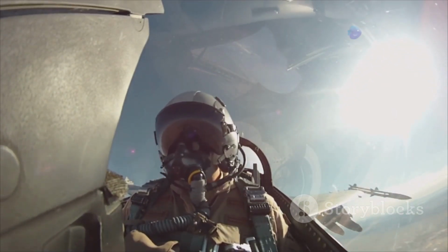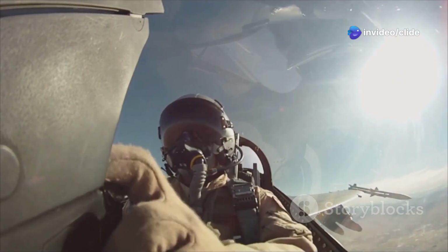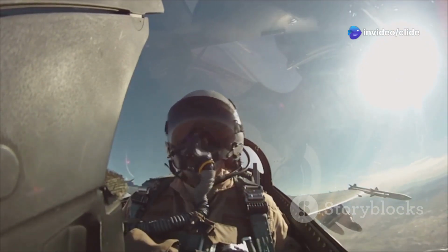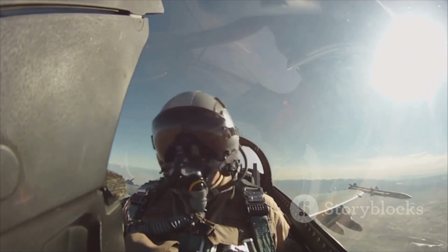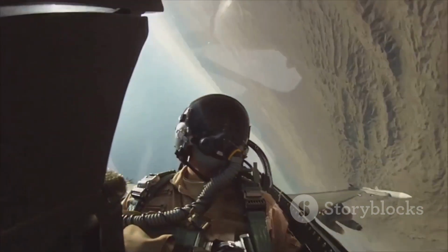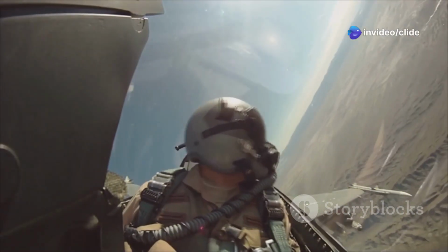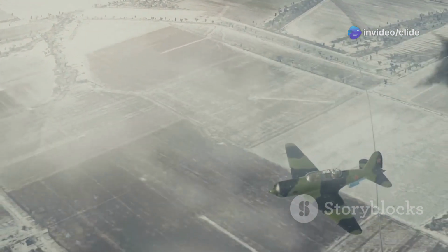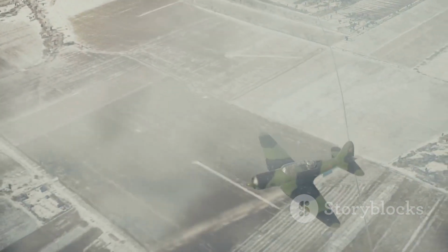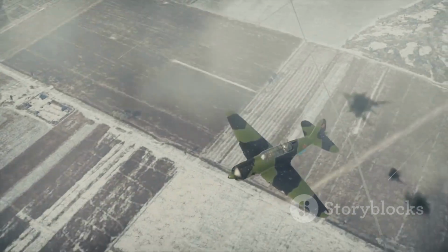Despite these challenges, the Yak-38 remained in service for several years, primarily because there were no better alternatives available at the time. The aircraft was used mainly for training and limited operational roles, but it never achieved the success or reliability of its Western counterpart, the Harrier. The story of the Yak-38 serves as a reminder of the difficulties and complexities involved in developing advanced military technology, especially under the constraints of the Cold War era.